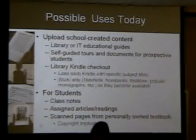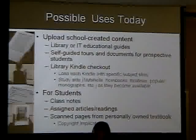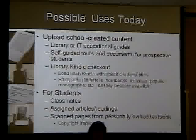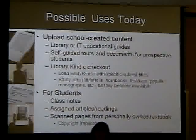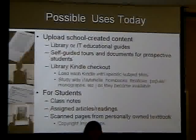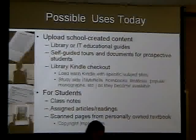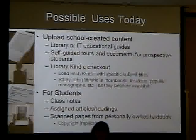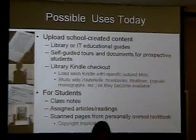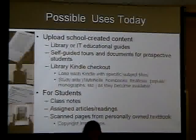All right, so these were just some ideas I had after I did all this research. Why not use it to upload content that you created? If you are a library, upload your guides. If you're an IT shop and you have how-to instructional things, why not upload those? You can let people borrow those. Why not prospective students? Put maps in. Maybe check it out to them when they come in the door, and then just take it back when they're done.